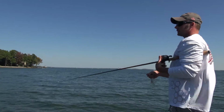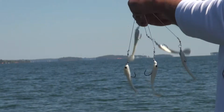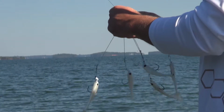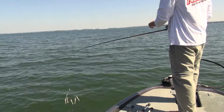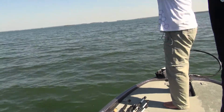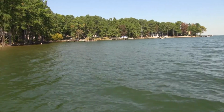So this contraption here, this is the Berkeley schooling rig. There's 5 wires attached to 5 Berkeley split bellies. And it really looks like a school of bait fish swimming through the water. So throwing the rig is a process in itself. You don't just get to snap it out there with your wrist. You've got to have the right rod.